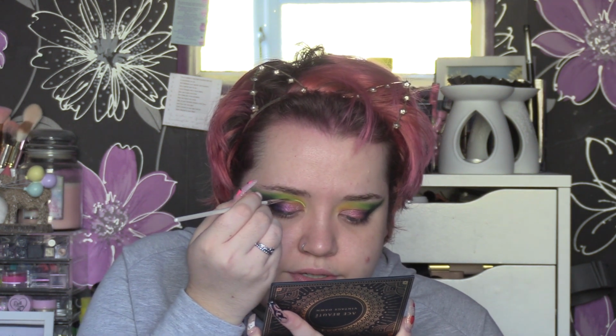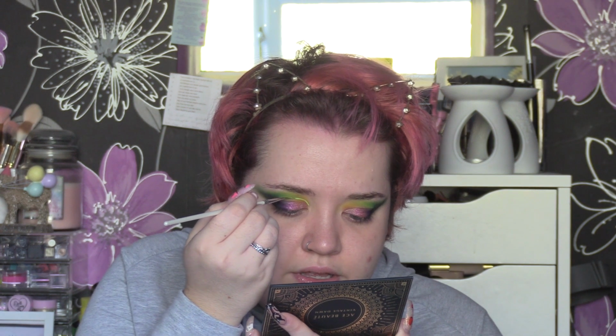So we're just going to give this a quick spritz with the Laura Mercier setting spray because I do not like the way it smells, so I use it for wet liner instead. I'm going to make sure we've got no bubbles on the brush, and we're going to do the first half, just drawing across where the shimmer is, like so.